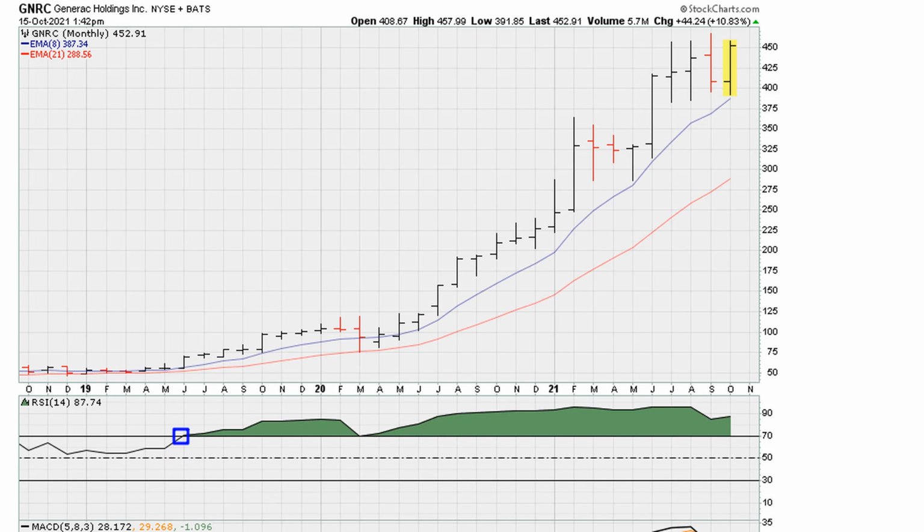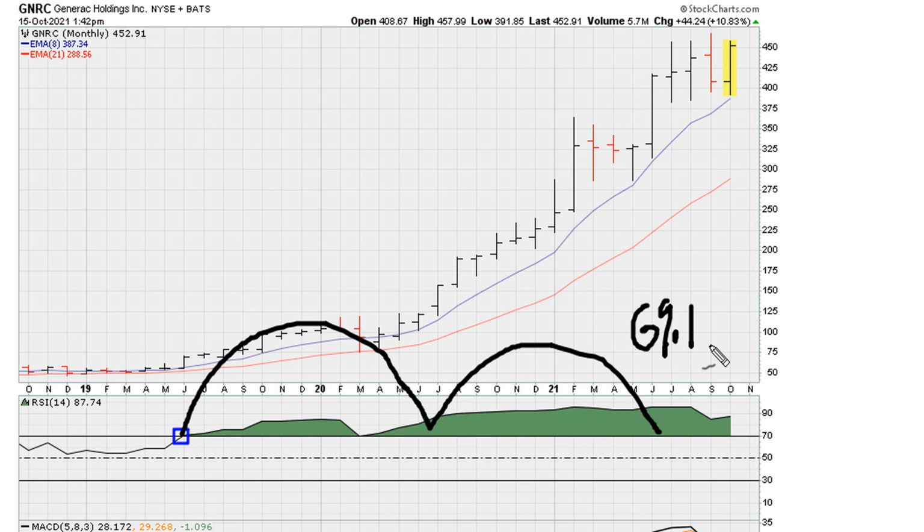Well, this instrument has been holding above 69.1 since July. So we can say that's 1 year, 2 years, working on 2.5 years above 69.1. So yes, instruments can stay very strong for an extended period of time.